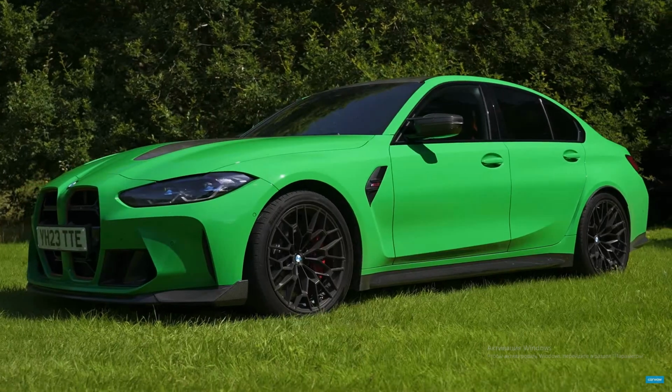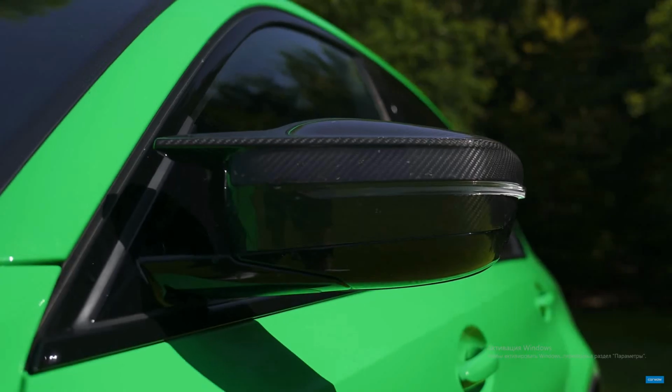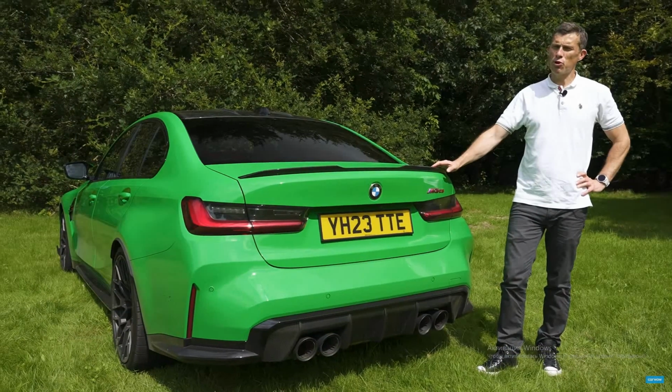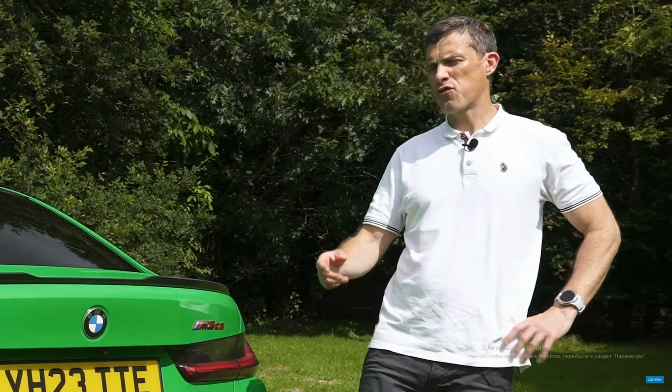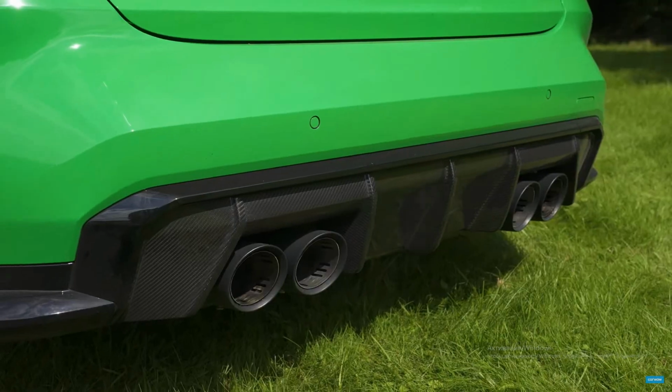Don't worry, there's still plenty to like about this car. Here are 5 cool features. The M3 CS has a titanium back box for its exhaust for added fruitiness. Let's have a listen.